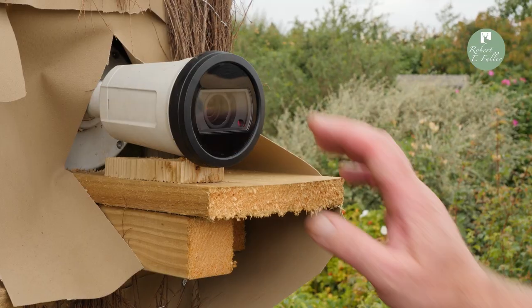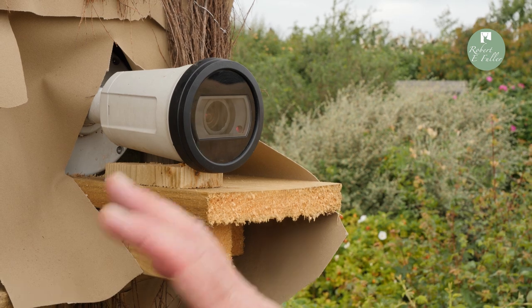This is one of my favourite places to film the wildlife in the garden. I have kestrels and owls come and land on this post. And I've got a camera here that covers it, and it's a great camera, 60 frame camera.